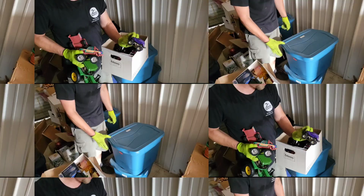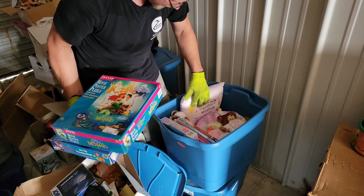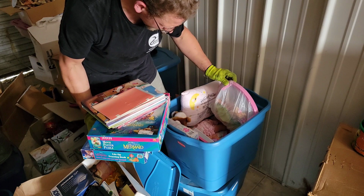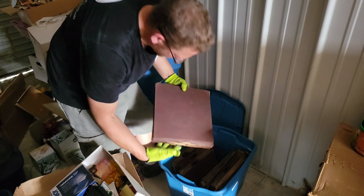All right, we got some totes here. This one says Lindsay. What we got in here? Little Mermaid. Little Mermaid. Got some books in here. Some more dolls. Oh, there's Peter Pan. Some people call me Peter Pan, because I'm the boy that never grew up. All right. Oh, wow. We got some old ones here. Old Victors.